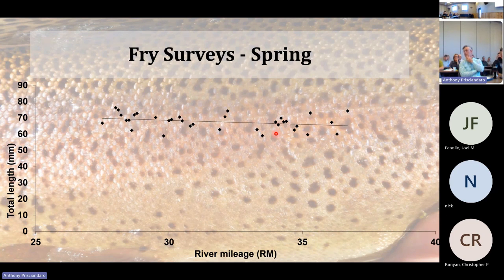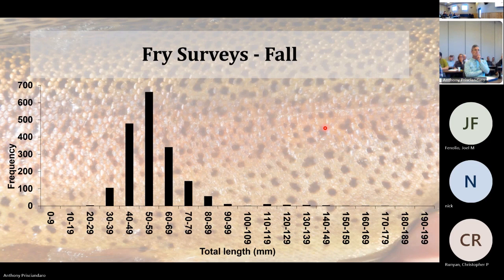There's no confidence intervals applied to this either. And so, based off of a few fish, this could be adjusted one way or the other. So the take home is that there is a slight decrease in size as you move down the watershed, downstream, if that makes sense. But it's not a very stark decrease in length as you move downstream.